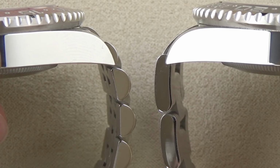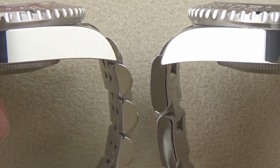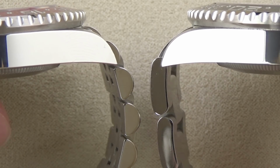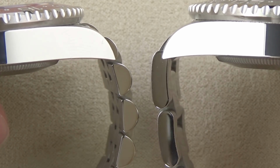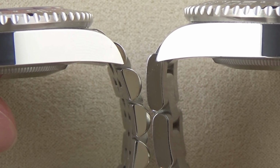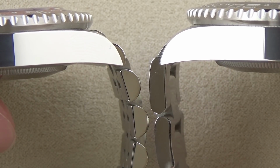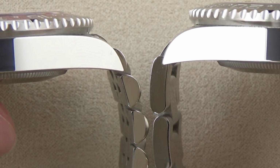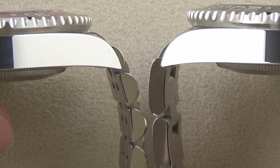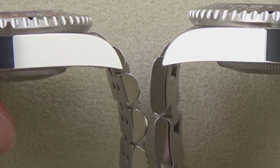Not the width of the lugs from that top-down view, but maybe the height of the lugs and the whole mid case for that matter from this perspective. If there is a difference, I might just be imagining it. I can barely tell if there is a difference. But there you go. There's some very zoomed in close-up looks at the lug profiles of both of these watches. Let's just say, for all practical purposes, they're pretty much identical.